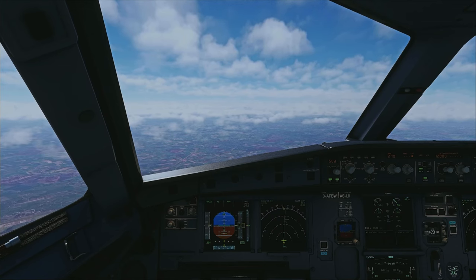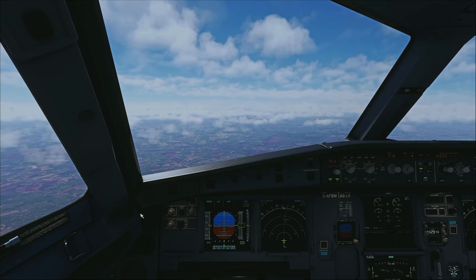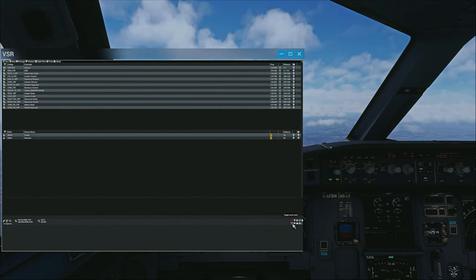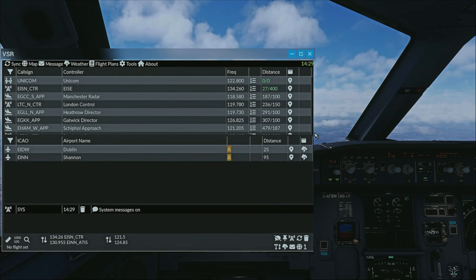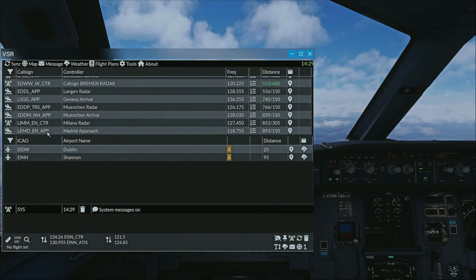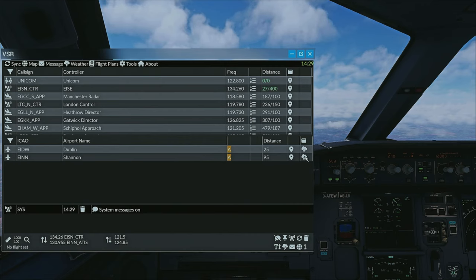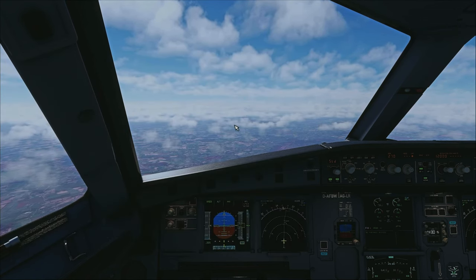Now, obviously, we're listening to ATC, but in addition to that, we're doing a couple of things. We're watching on vPilot, but we also have this VSR, which is another bit of freeware. If there's any messages coming to us, we'll see them up on this. If there's any frequency changes needed, we'll see them here as well. It lists all the active frequencies, and we can just click on one and tune into it. We can see we have Dublin and Shannon for the ATIS. Distance, we're not terribly far from Shannon, and we get the weather here as well. So this is a great little add-on. I'm still learning it, but it's very, very good.